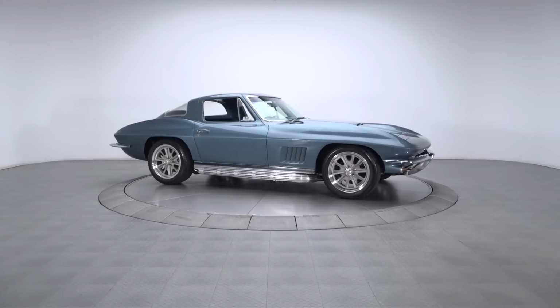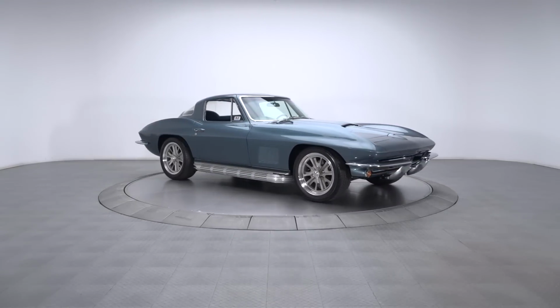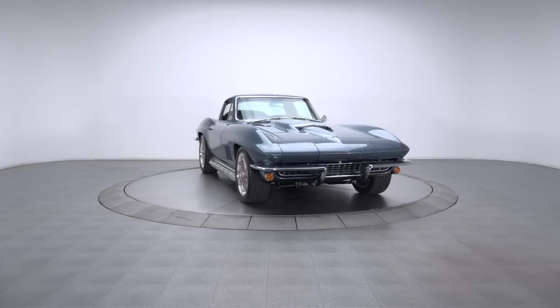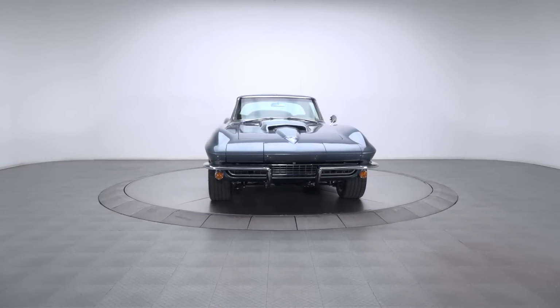This fully sorted Chevy is a wonderful classic to drive, enjoy, and turn a lot of heads in. Mid-year Corvettes never go out of style, so don't let this one get away.